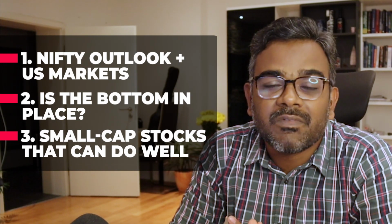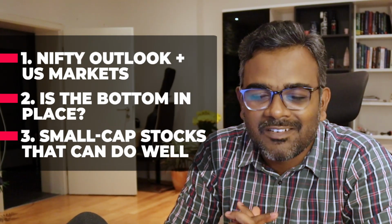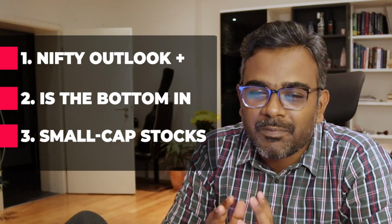And after that, from the auto sector, we're going to look at two stocks which are small cap companies which have done really well in the recent quarters. Especially one stock that we're going to look at has done really, really well, and it's from the auto ancillary space.